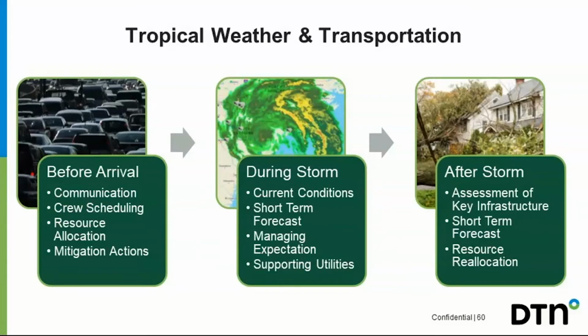And so having that short and mid-range forecast over the next 7 to 10 days is really critical for making decisions about what to do, where to move your crews back to their home location, or do they need to stay in that outpost and deal with issues that you have in the infrastructure.